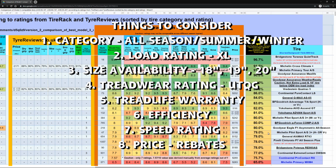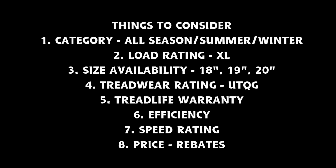Lastly, we come to price. Some consider this more important than others. Tire pricing can vary anywhere from around $150 to $300 from high-quality manufacturers. Also be aware that rebates are popular for many brands, and tire retailers may also have additional discounts. Don't forget to look for those.